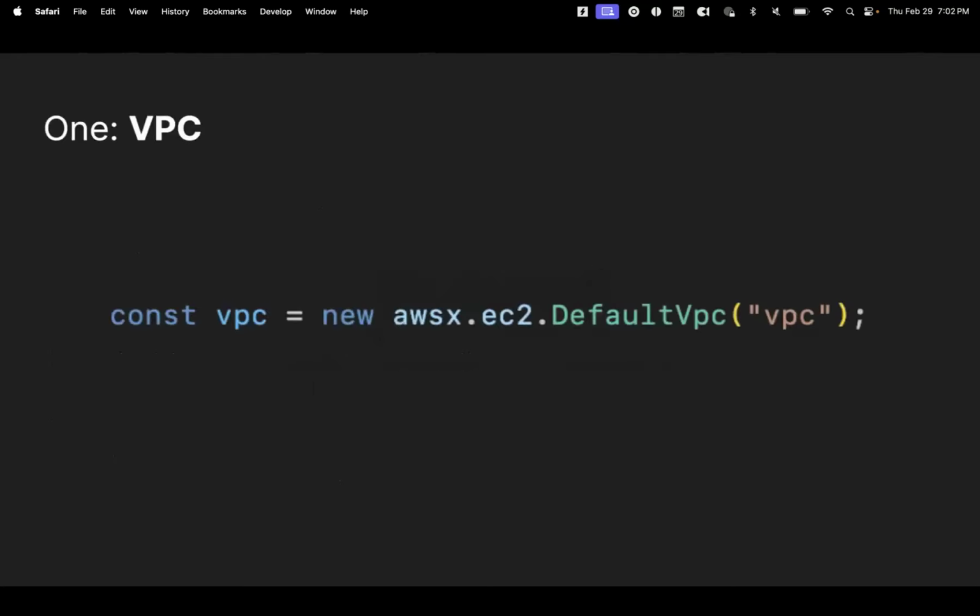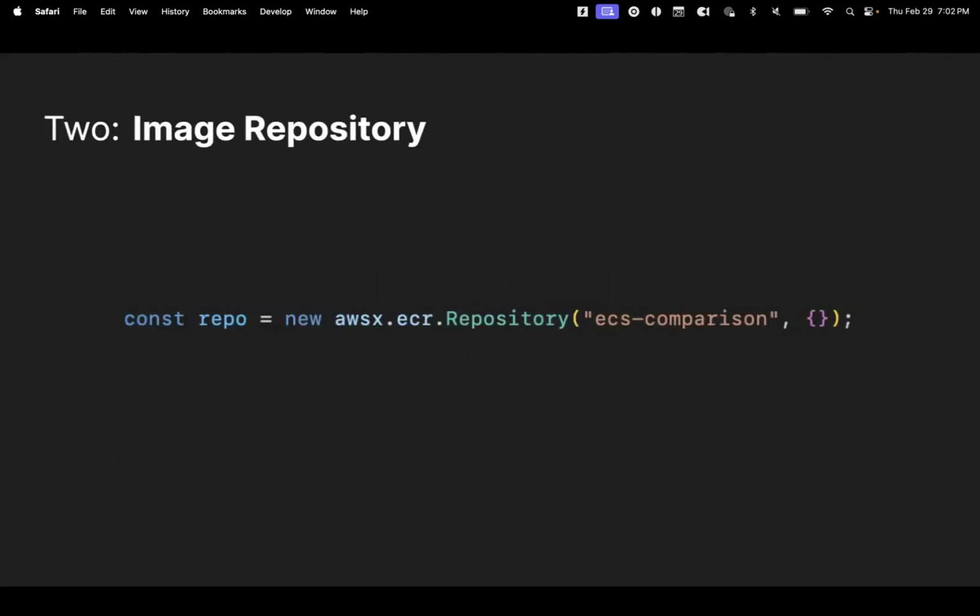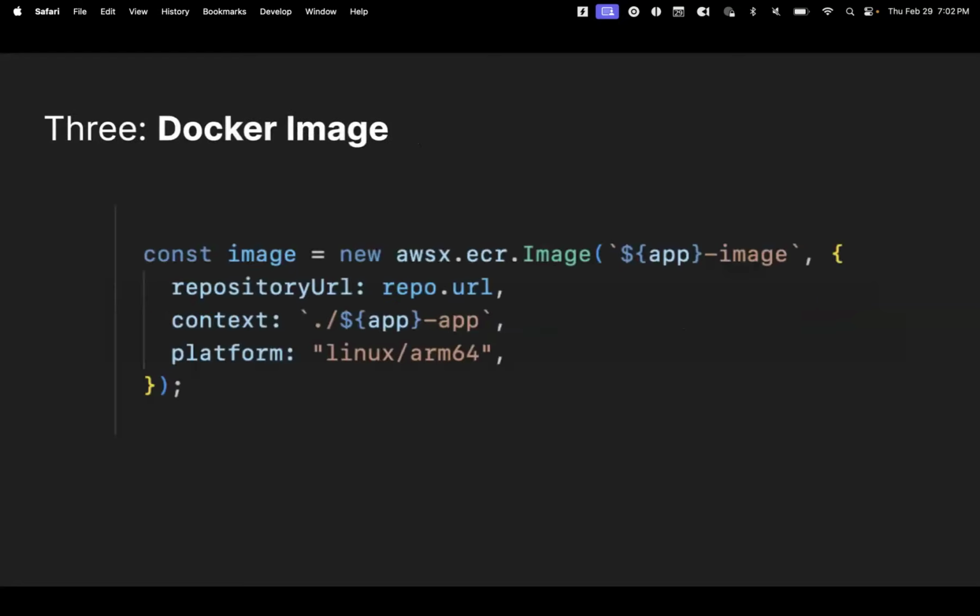So step 1, we need a VPC. This is an Amazon primitive. It basically says this is our private network, and we're going to keep everything in this VPC. Step 2, well, we're doing containers, so we're going to deploy Docker. That means we need an image repository. And so we're going to create one of those. Not too bad. Step 3, now we have to create a Docker image. This Docker image gets stored in that repository, which the containers will pull from. A few more lines, but not terrible.